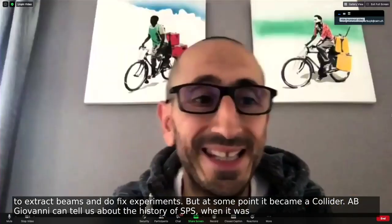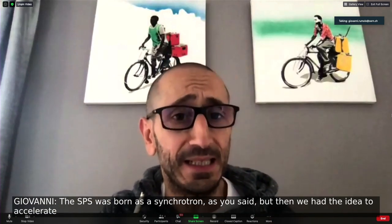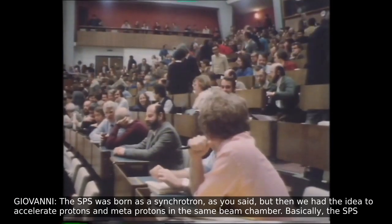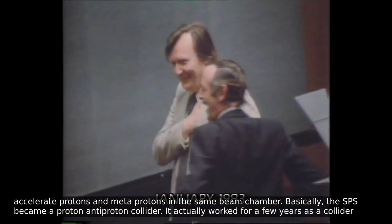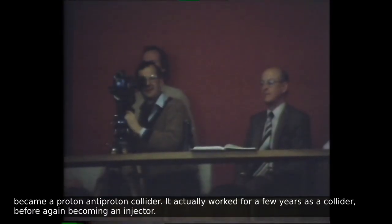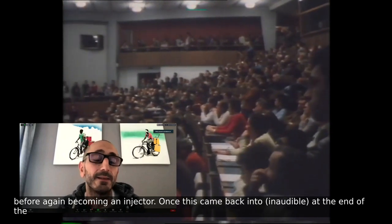Giovanni: Yes, Paola, it was during the 80s, basically, because the SPS was born as a synchrotron, as you said, but then at some point there was the idea to accelerate protons and antiprotons in the same beam chamber. So basically the SPS became a proton-antiproton collider. And it worked actually for a few years as a collider before becoming again an injector for LEP. Once LEP actually came into operation at the end of the 80s and beginning of the 90s, the SPS became again an injector for the next accelerator.